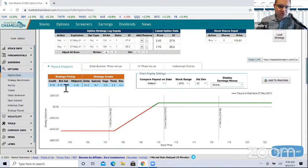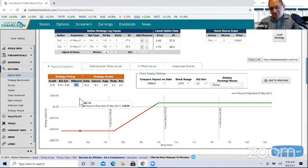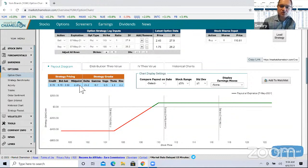Now pay attention to this. You see here the market: 70 cents bid, 3.50 offered, midpoint 2.10. Very, very wide market. It's a $5 put spread, so the most it could be worth is $5 at expiration. If you're selling it at 70 cents and the midpoint is 2.10, that's a really far distance. So always pay attention to that, because you want to get as close to the midpoint as possible. Think of it this way: options are marked to market, so they don't trade like stocks. A stock will trade on every tick; every time there's a trade, the stock is moving. The options are derivatives.